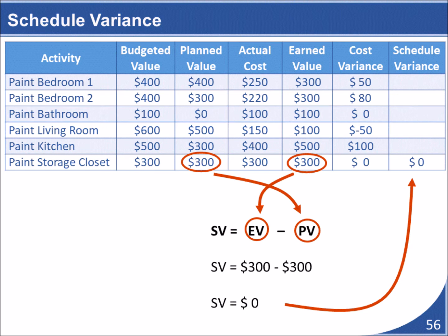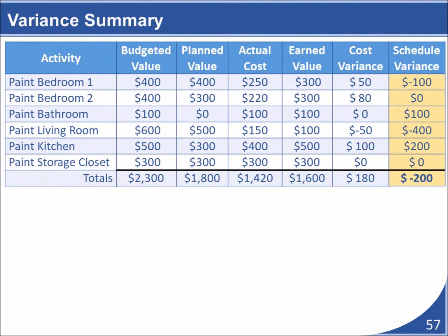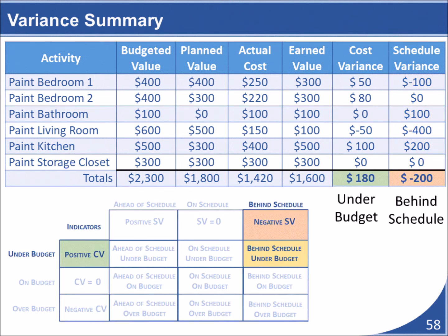Schedule variance is similar in concept to cost variance, but the formula uses planned value instead of the actual cost. I have applied the schedule variance formula to each activity and updated our table accordingly. For use later on in this video, I've also summed up the totals for each column. If we consult our variance interpretation table that was introduced earlier in the video, we can see that our project is under budget but behind schedule.